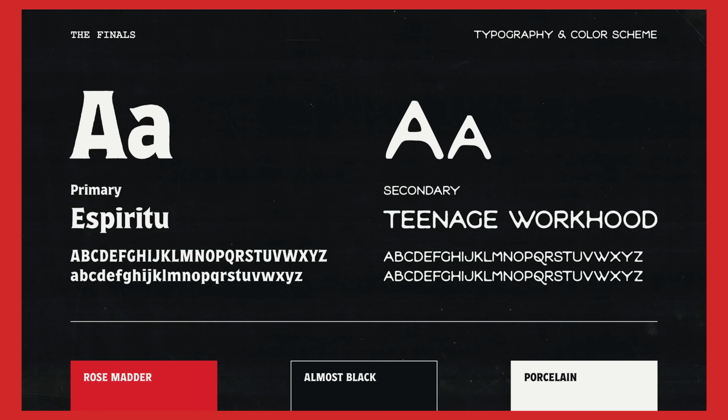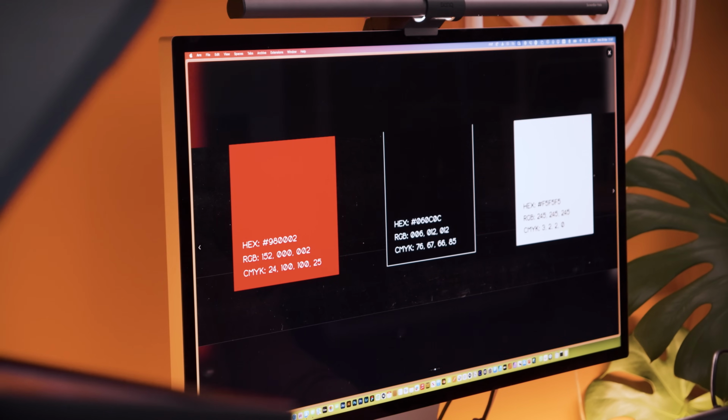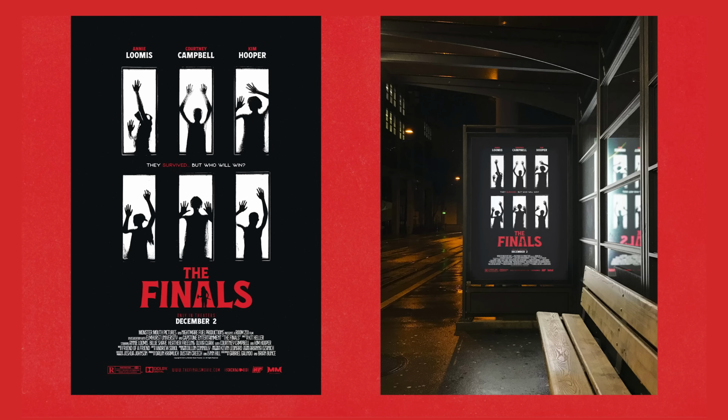Espiritu, okay, and Teenage Workbook. Yeah, nice. I love the typeface, spaces that you've used as well, and the color scheme, very much so. Something that you haven't talked about a lot is the textures yet. Where the heck did you get these lovely textures from? I love them. But the way that you've mocked this up, even the posters here, it looks great. Really nicely done. It's like that classic horror film vibe, isn't it?